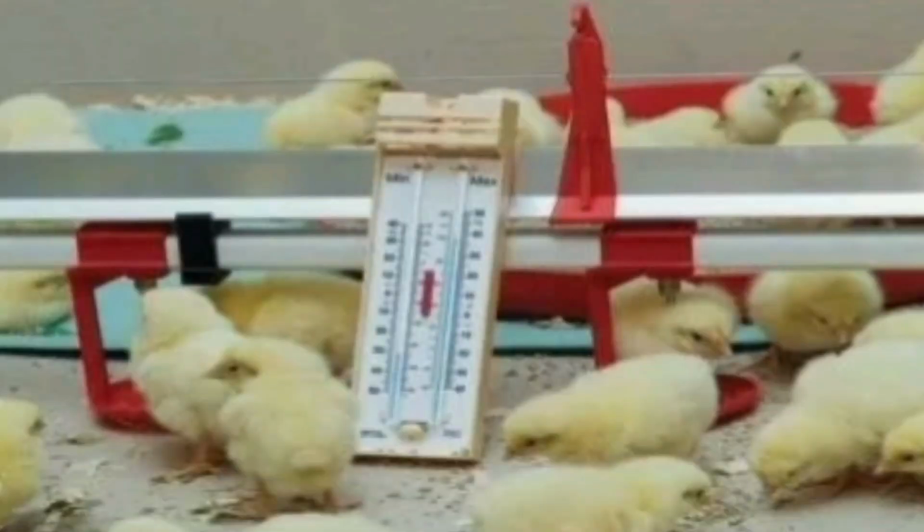Additionally, the risk of Gumboro disease increases during this time, as it can weaken the birds' immunity, making them more susceptible to the disease. Therefore, farmers need to be vigilant about temperature regulation in the brooder from day 1 to week 3, as removing warmth at an early age, 1 to 2 weeks, can expose the birds to Gumboro.